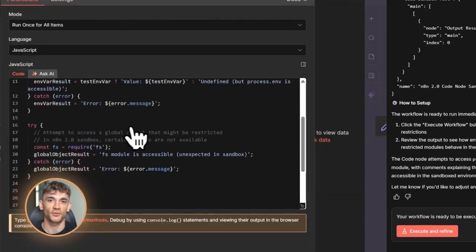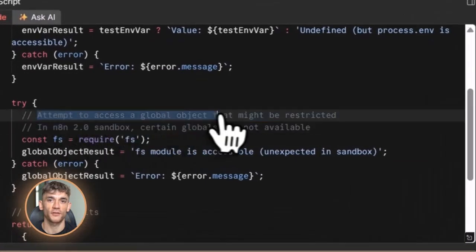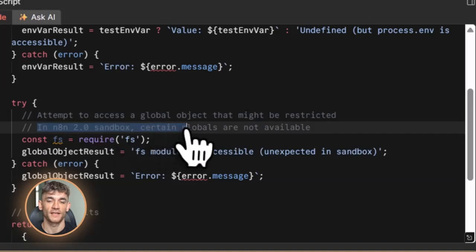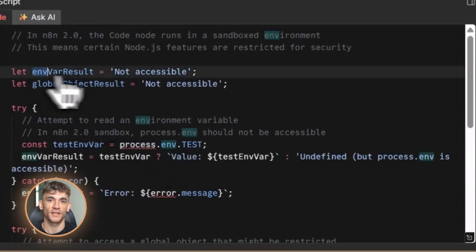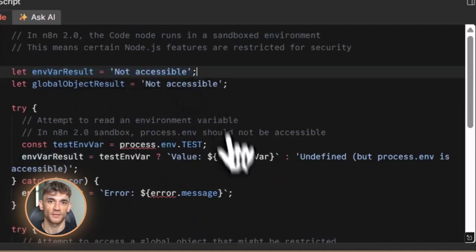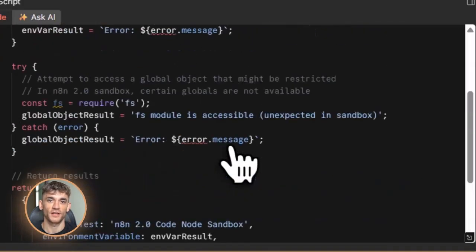The legacy SQLite driver is gone. This one's automatic. You get the new pooling driver and you get the 10 times speed boost. In-memory binary data is gone. You have to use file system, database, or S3. Set your preferred mode before upgrading. Pyodide-based Python is gone. Update your Python code nodes. Use the new task runner setup.